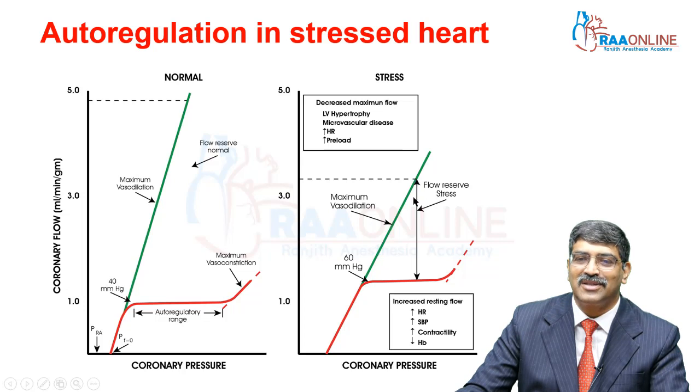So, then your reserve has come down by almost 50%. You understand, by making the heart work hard, you increase your basal flow as well as decrease your maximum flow. So, your reserve has come down. Your basal flow is high, your maximum flow has come down, your reserve is reduced. From a reserve which was about 4 times, now the reserve is hardly 2 times.